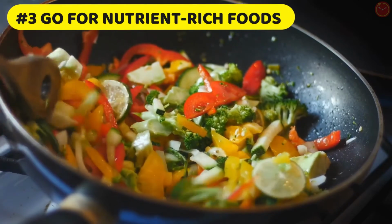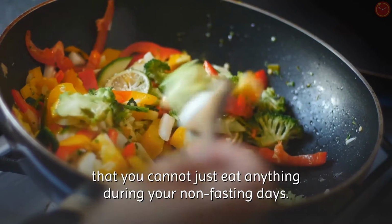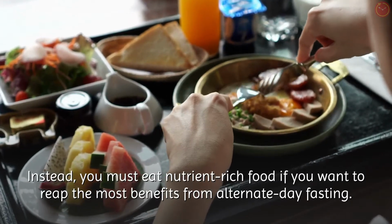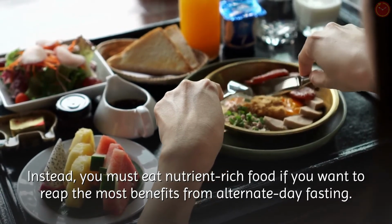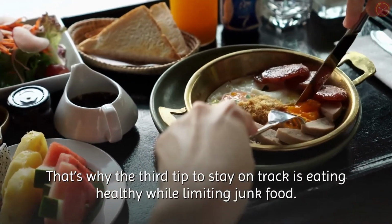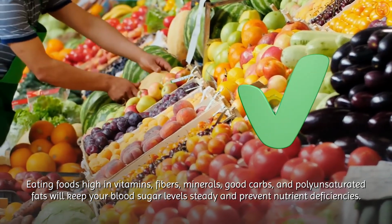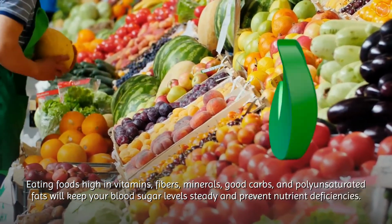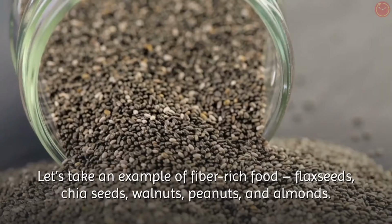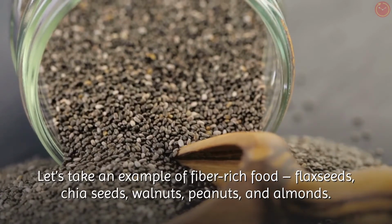Number 3. Go for nutrient-rich foods. We have mentioned this before as well, that you cannot just eat anything during your non-fasting days. Instead, you must eat nutrient-rich foods if you want to reap the most benefits from alternate day fasting. That's why the third tip to stay on track is eating healthy while limiting junk food. Eating foods high in vitamins, fibers, minerals, good carbs, and polyunsaturated fats will keep your blood sugar levels steady and prevent nutrient deficiencies. Let's take an example of fiber-rich foods: flax seeds, chia seeds, walnuts, peanuts, and almonds.